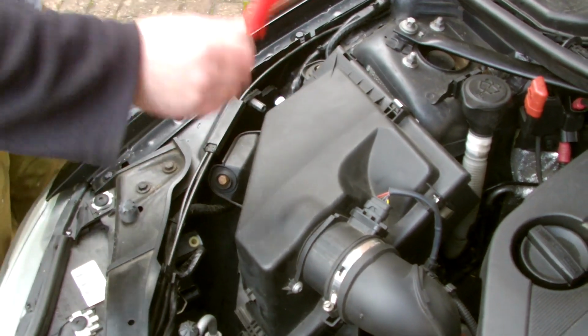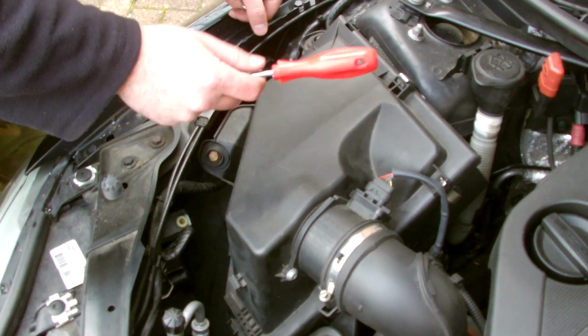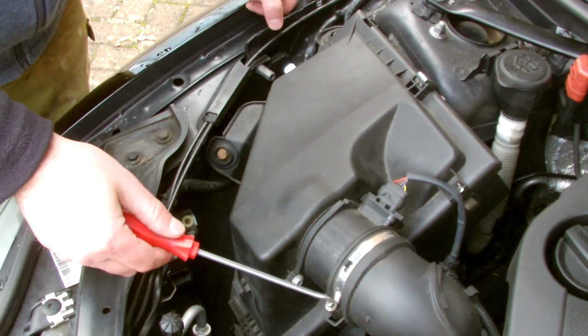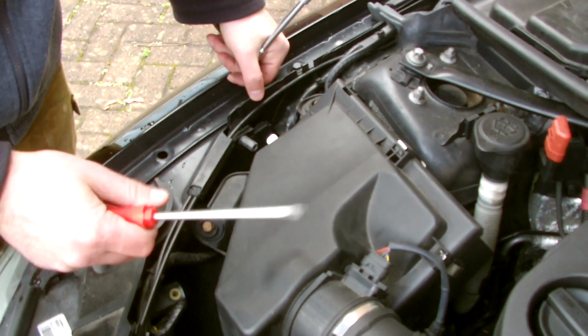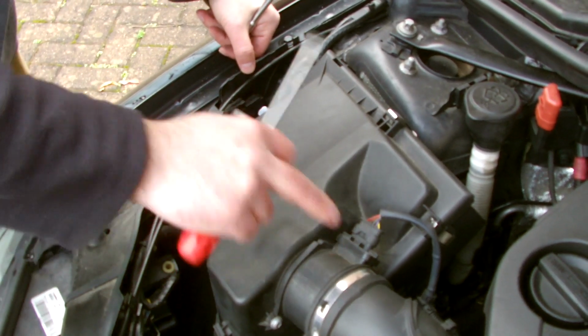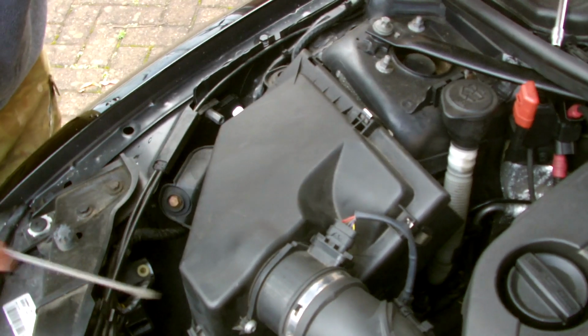Okay, so this is your air filter housing. It's quite easy to remove. You need a 6mm socket or flathead screwdriver. Just be careful here. This is your mass airflow sensor, so make sure you don't touch any of the internals on this, okay?